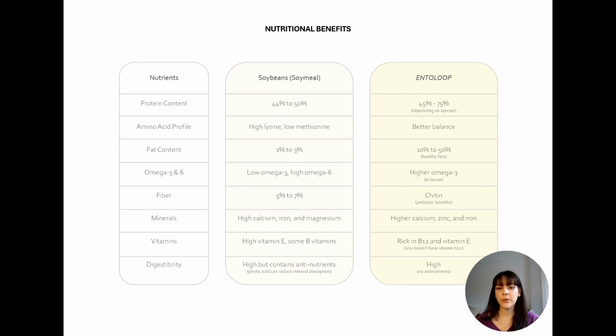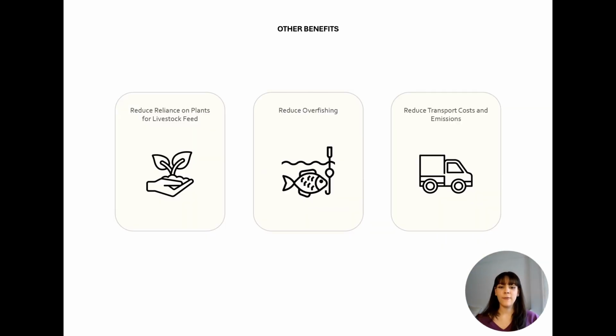But in other areas, when it quote-unquote underperforms, it mitigates this issue by having properties that are unique to insects. For example, it has a lower amount of fiber, but it has chitin, which has prebiotic benefits, and it doesn't contain anti-nutrients such as those found in soybeans. Now, finally, these other benefits encompass financial and environmental benefits simultaneously.